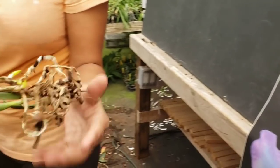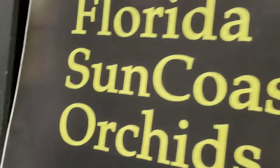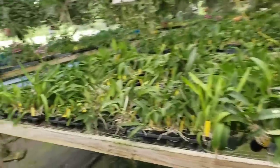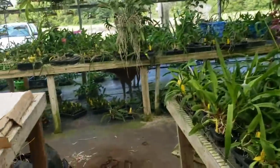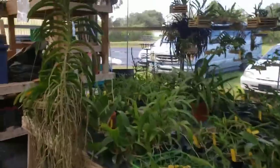Okay, let's go and see what Suncoast has blooming. Get out of there. Cool. Out of a plug tray. Yum. Okay, I am at Suncoast. You probably got it. And I'm unleashing myself just to show you a couple of plants they have here.